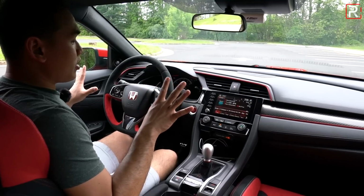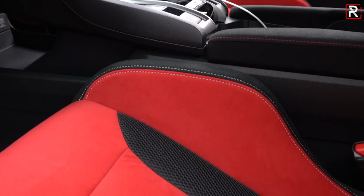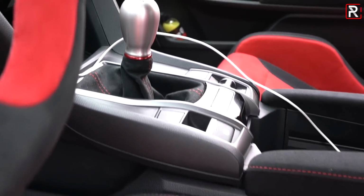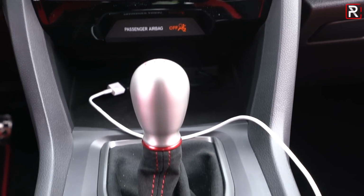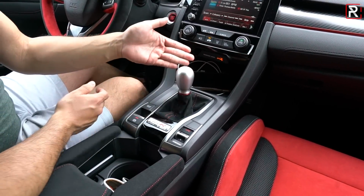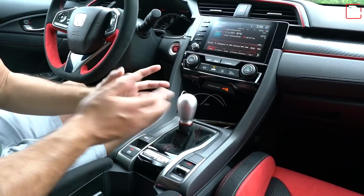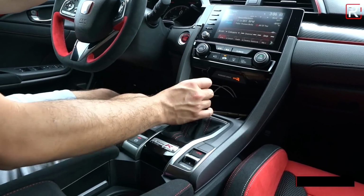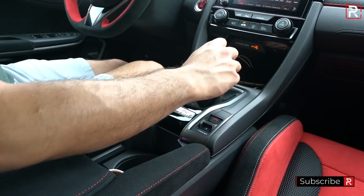Now, the few things you're going to notice that are different in this cabin are the steering wheel and the shifter. It's got a new shifter this year, where they've replaced the knob with a unit that's about 19 grams, or 9 grams, lighter versus the previous pre-refreshed model. It also looks kind of like what you saw on the Type Rs back in the 90s. It's very much a throwback to the look. I really like the way the shifter looks and feels. It feels really good when you're shifting through the gears.